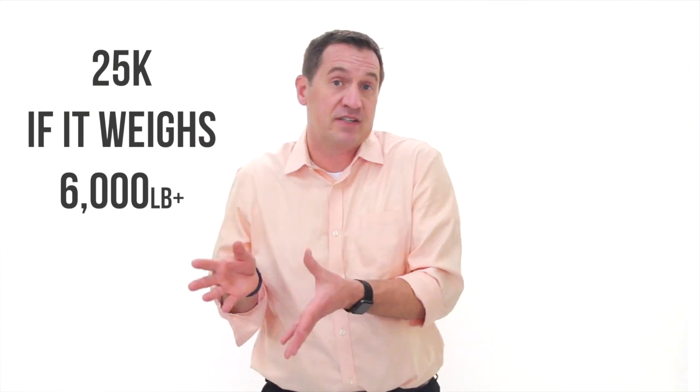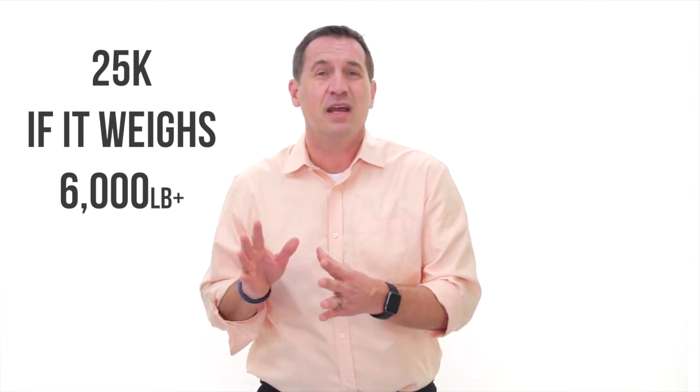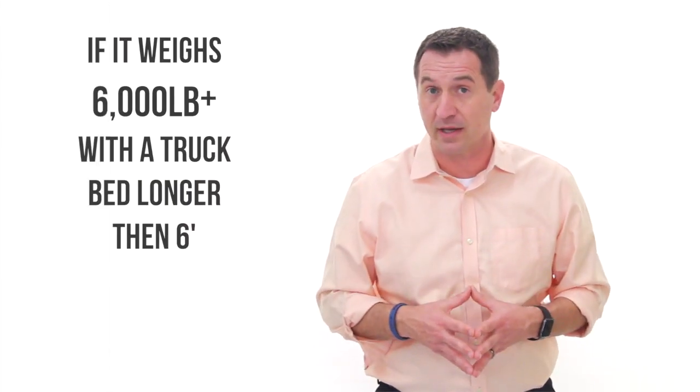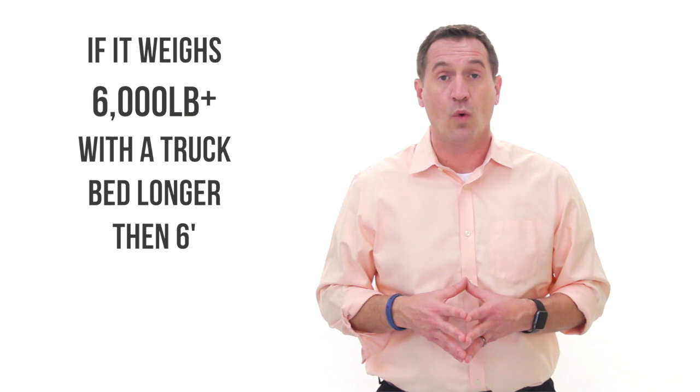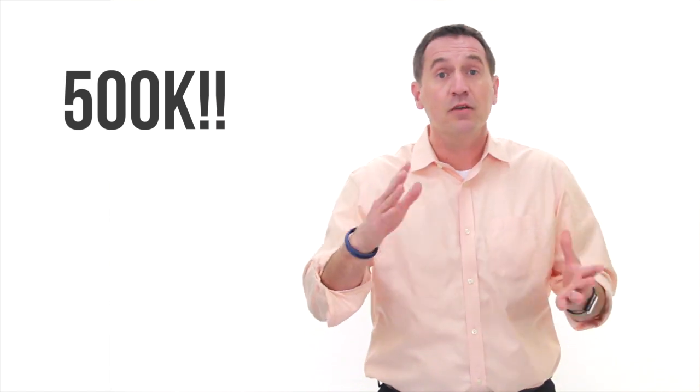And that's where you can deduct up to $25,000 if it's an SUV or truck that weighs more than 6,000 pounds, but has a shorter truck bed than 6 feet. If you have a truck that weighs more than 6,000 pounds with a 6-foot bed or greater, or a passenger van, or even an RV, you can deduct up to the $500,000 and taking into account the business use percentage. You'll get to write off an amount depending on your situation.